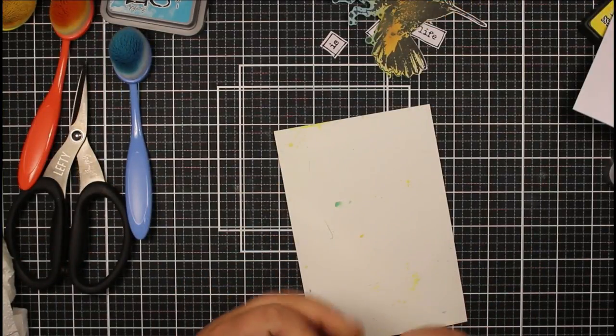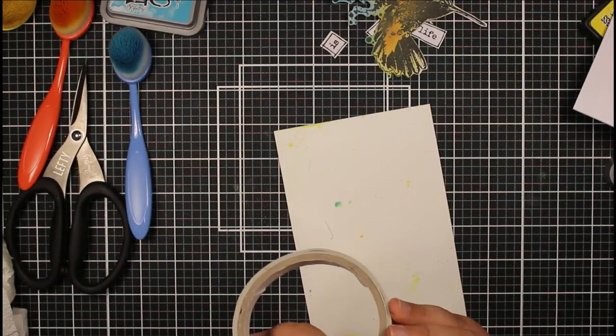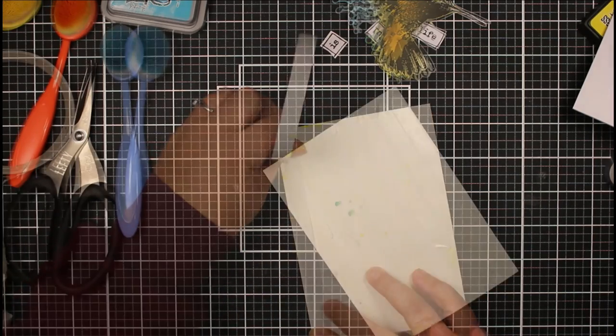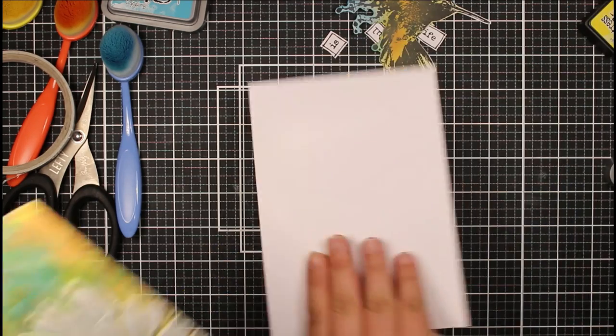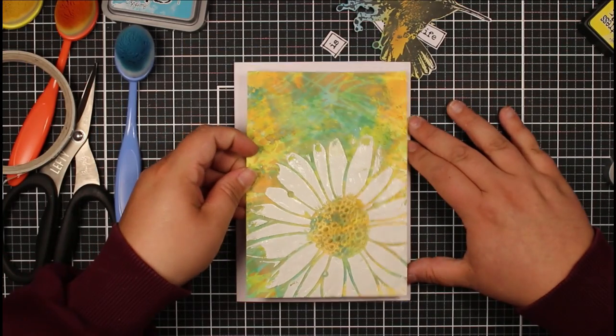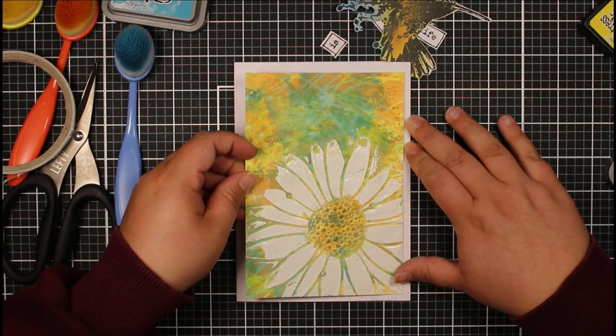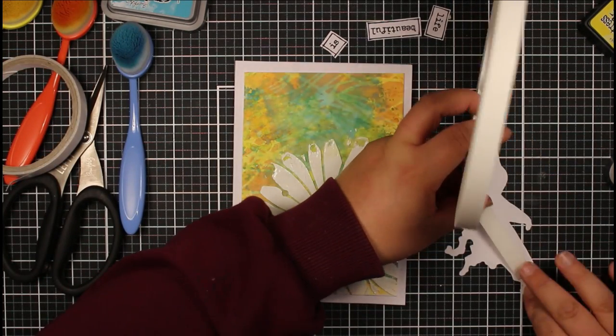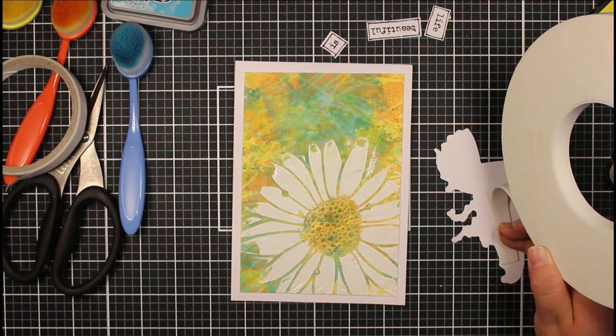Okay, let's get some double-sided tape on this just to make sure that we've got this stuck down really, really well. Okay, so let's attach this to our card. Let's prop our bird up on some foam tape.